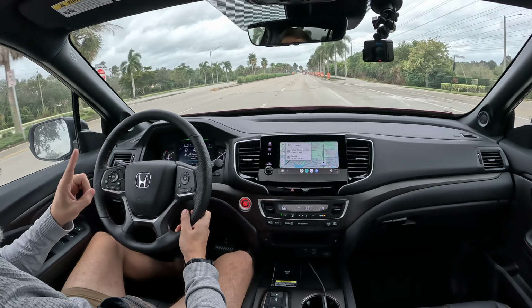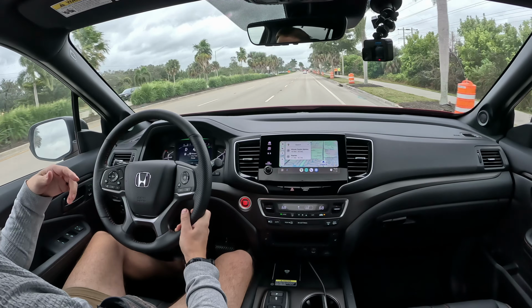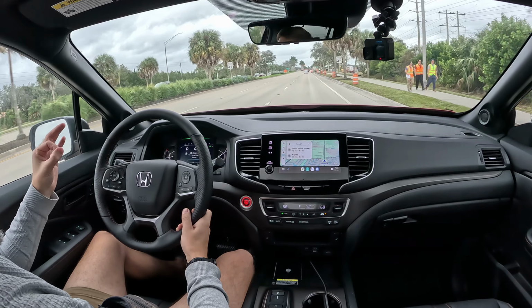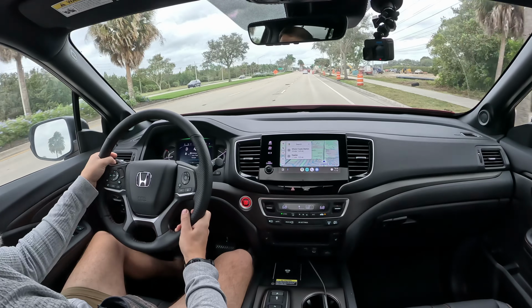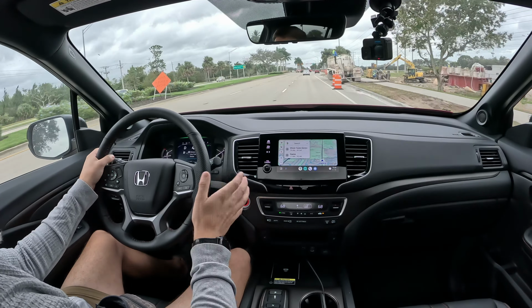But oh, the brakes. I haven't talked about the brakes. Brakes are fantastic in here. Honda typically doesn't disappoint with the brake feel, and I'm happy to report that the brakes here feel excellent, very linear, and nothing weird going on. It's very predictable in its braking progress.